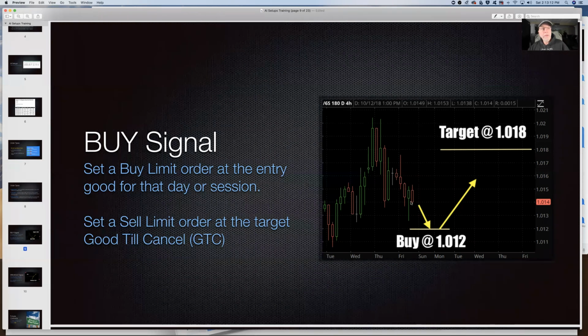This is showing the Swiss franc on Thinkorswim. You can see the price is currently at 1.014. But the alert comes out and says buy at 1.012, which is below that, by many ticks. Even though it looks like only 2 ticks, that's actually a lot of ticks. There's a lot of smaller ticks in between there.